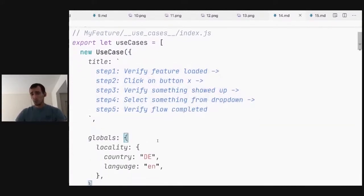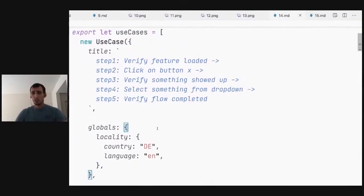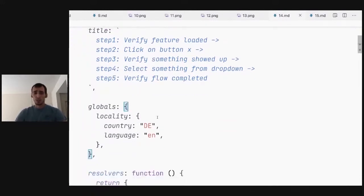And then next, there is a globals object. It's pretty much a settings object that you could use, for example, to load your content based on the country or language.